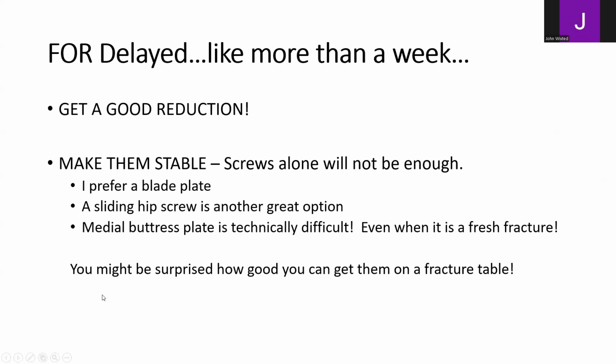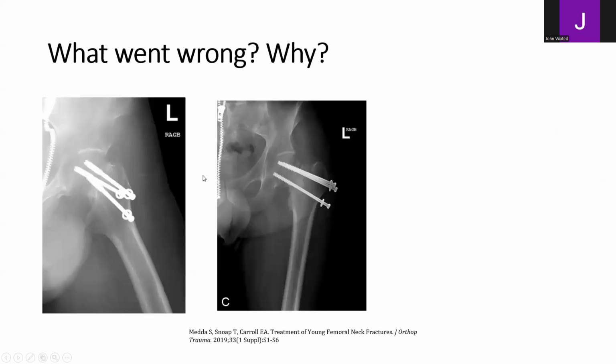Medial buttress plating, technically difficult. This is one I might stay away from if you don't have good visualization. And then, put them on a fracture table, see how good you can get them. You might be surprised how good.